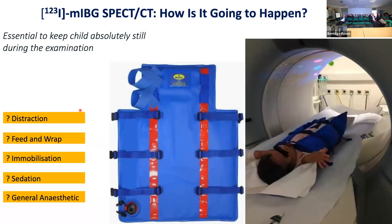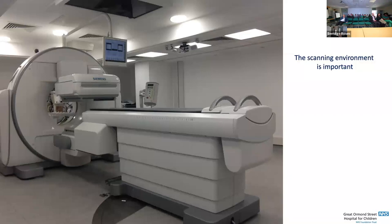How is it going to happen? Because the child will need to be absolutely still. So one can use this type of inflatable device to keep a child still, etc. But in the majority of our patients, especially in this age group, it's quite difficult. Sedation or general anesthesia, I think, is quite important, and we routinely do it. Now, the environment is really important. You see, this is our scanner, but if the scanning room is like that, it can be quite frightening for a child.